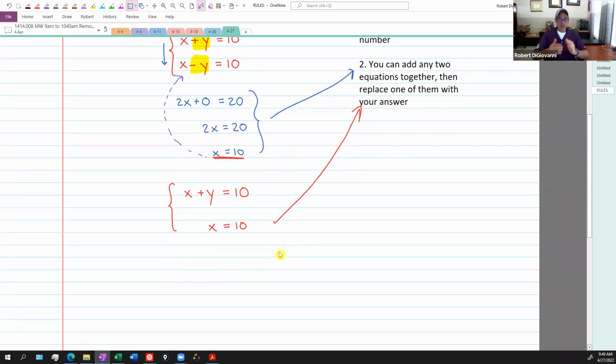So now look at what the system looks like. It's saying, hey, X plus Y is 10. Okay, everyone, X plus Y is 10. But hey, X is 10, right? X plus Y equals 10, but I'm telling you that X must be 10. So if you know that X is 10, then what you can do is just take this equation, replace X with 10, and now subtract 10 on both sides and you get Y is zero. And isn't that the same exact answer we had before?